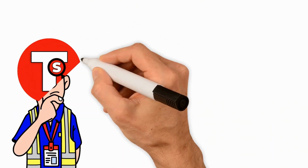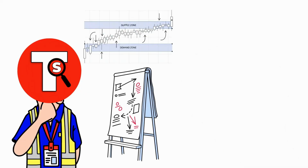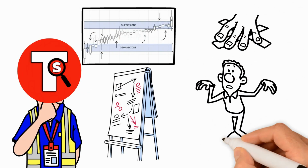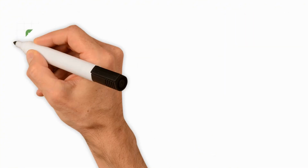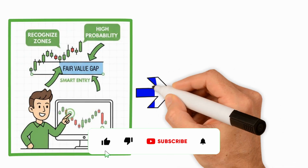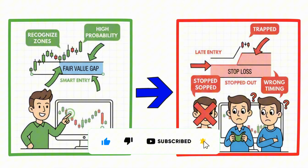Have you ever stared at a chart and thought to yourself, how is it possible that price keeps reacting to the same hidden zones over and over again? Almost as if someone behind the scenes is controlling everything. And why does it seem like some traders instantly recognize these zones while everyone else keeps getting trapped, stopped out, or entering at the completely wrong time?